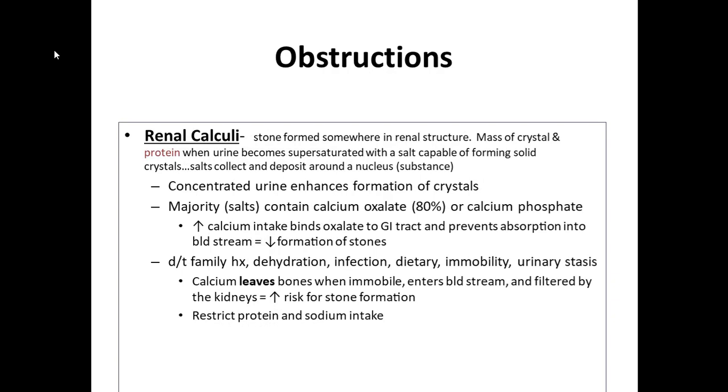Renal calculi are other things that can form an obstruction. Urolithiasis is another word for renal calculi. It's basically stones that are formed somewhere in the kidney. It's crystals and protein, when the urine is supersaturated with some sort of salt that can form a solid. It needs a nucleus, some sort of substance to adhere to, and it'll collect around that substance.